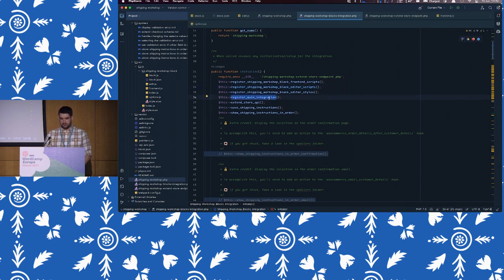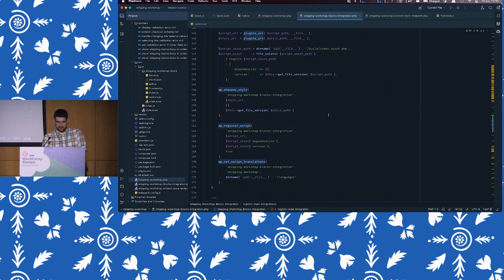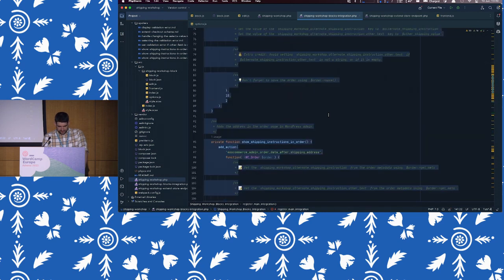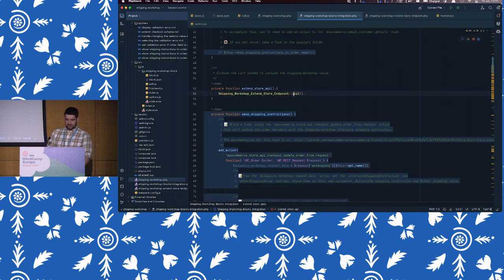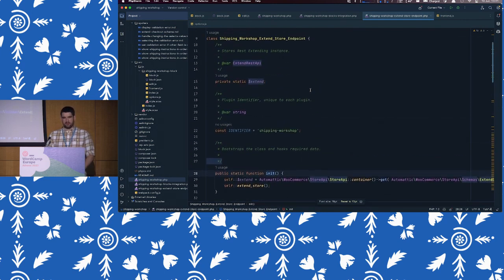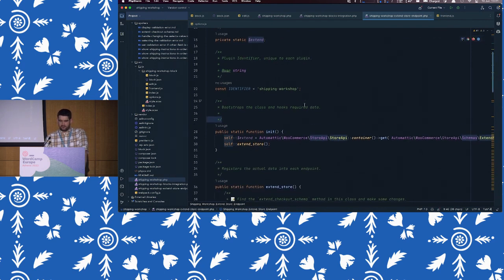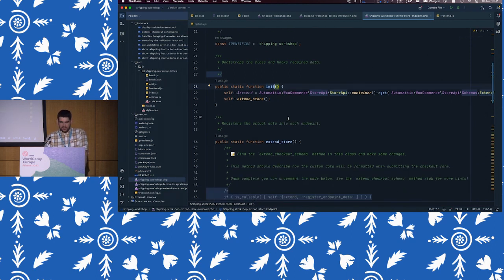The main integration is where we register the block.js stuff, all the code we've just been working on. And the one underneath that is the extend store API function. And this is a separate file. I mentioned we keep it separate because this is kind of like the interface between blocks and the backend, but extending the store endpoint should be a separate class. You should do it as a class, and you don't have to do it as a class. I like to do it as a class because you can statically reference the init function. It means you don't have to instantiate it and keep an instance around.